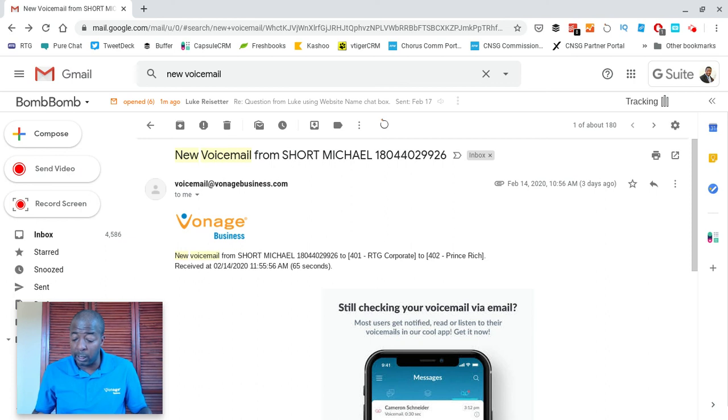Let's get into the pros and the cons of voicemail to email really quick. Again, as I already mentioned, you can get voicemail anywhere, literally anywhere. It's safe to say that no matter where you go, you've got access to your cell phone or a laptop or your physical phone if you're sitting in the office.